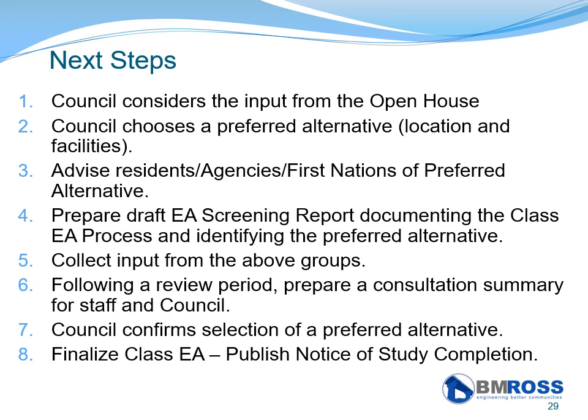Shortly after the open house, council will have an opportunity to review that information and choose a preferred alternative, a location, and the type of facility that they would prefer be selected. At the same time, we would put together an update letter that would be sent out to agencies, First Nations communities, and residents, advising them of what alternative council has selected as a preliminary preferred, so that we can gain additional input from residents after they identify what council has selected.